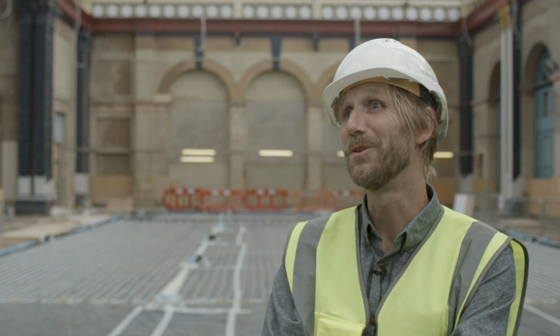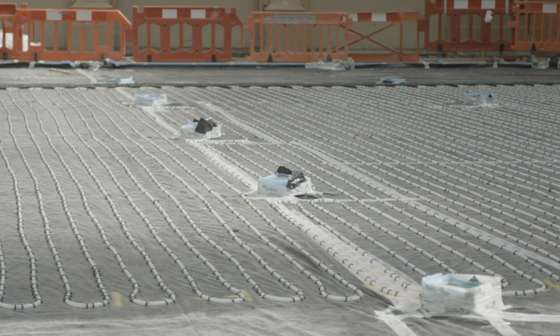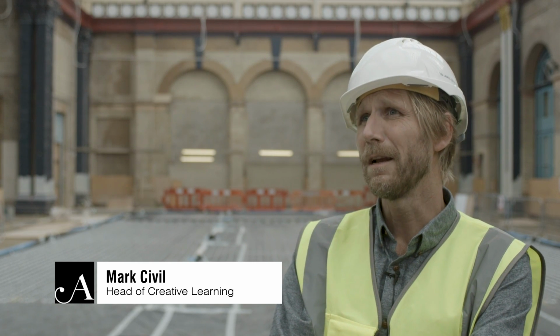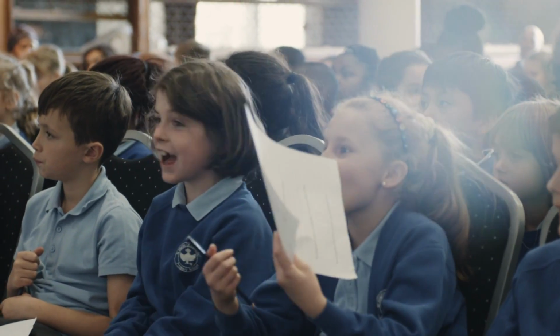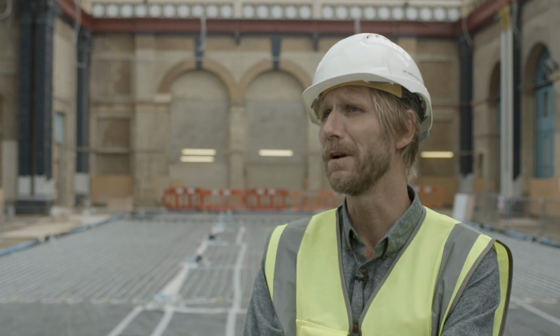The space in the East Court will be the shop window for what we do. So when you come through the newly opened East Court, the first thing that you will see is a purpose-built learning zone, and our intention is to fill it with exciting activities that reach all of the people of Haringey, but will be able to deliver things that you can't get necessarily in a classroom situation.